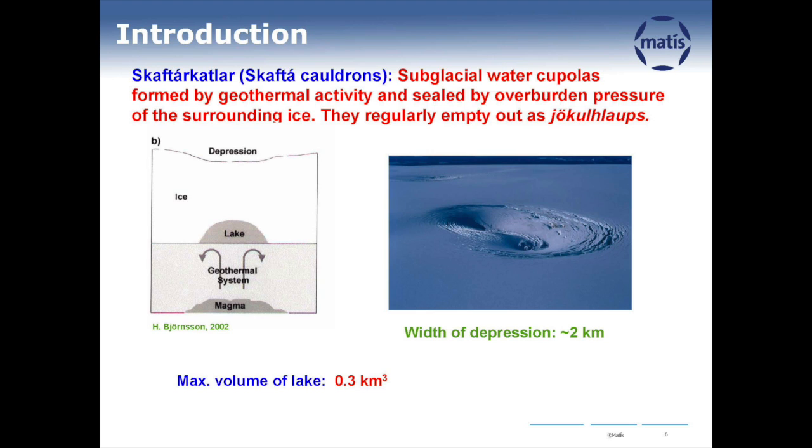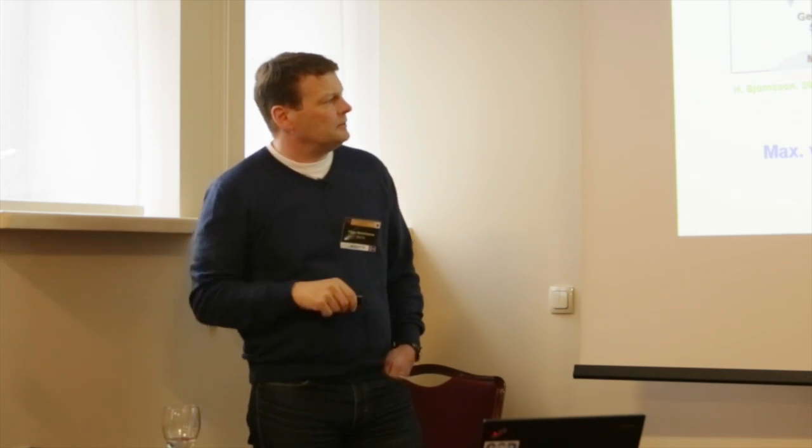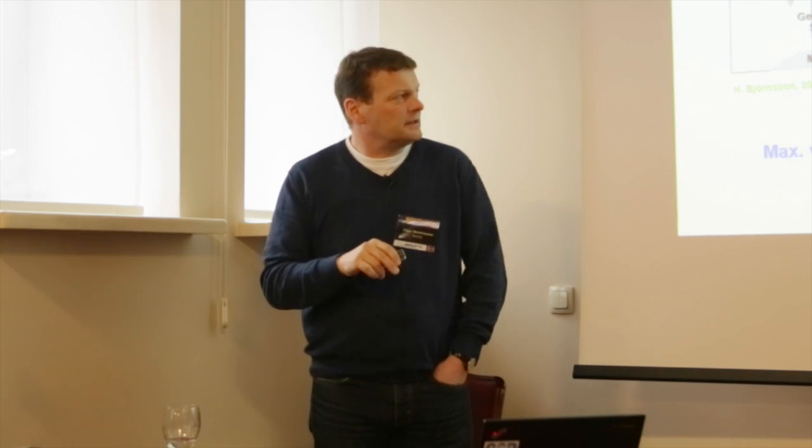The cauldrons are a kind of subglacial water body that is formed with this geothermal activity. And of course it is sealed by the overburden pressure of the surrounding ice. And as I said before, it empties as a jökulhlaup. So if you have the lake over here, we have the ice. This is the lake, and it empties to about half of its volume.